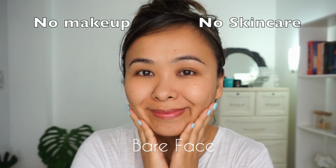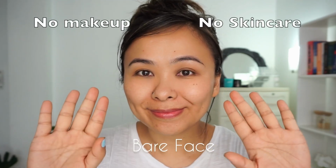I can certainly say that these products have helped in brightening up my skin, making my skin look a lot more even, and at the same time it feels very plump, very healthy. Especially now with the warm weather, I've been really enjoying using these.